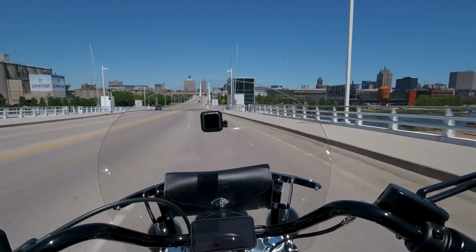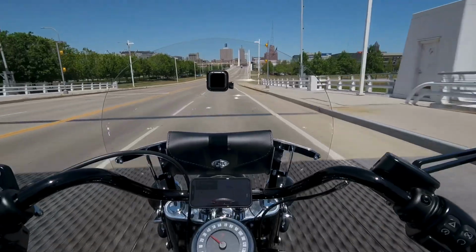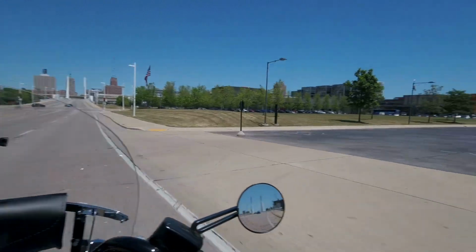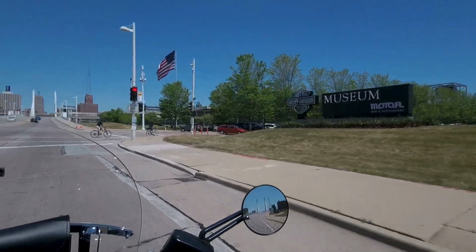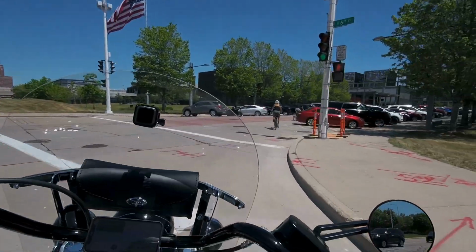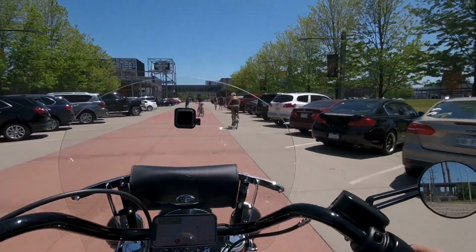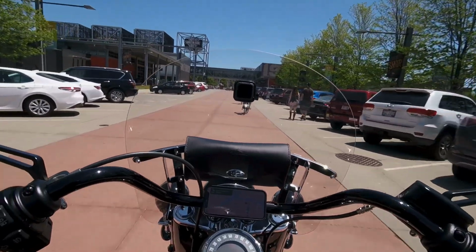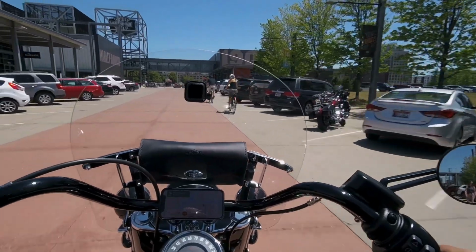Across the river, and on the right side you will see the Harley-Davidson Museum. Here we go. There is nice parking for the motorcycles only, so this is a really nice gesture from Harley-Davidson, that you don't have to really worry about the parking too much.